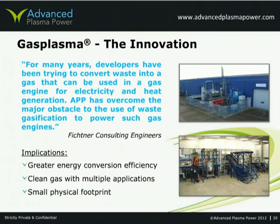The implications for doing this, why do it? Why go to the effort of doing it? Well, I hope to explain that we achieve, as a result, a greater energy conversion efficiency in terms of electrical power generation. We also produce a clean gas which has multiple applications, so not just on-site power generation through engines or turbines, but a variety of other applications, some of which I'll talk about. And we have a very small physical footprint, which is important in those countries and territories where visual impact plays a key role in the planning process. And I'll explain why we are so compact.